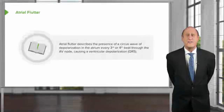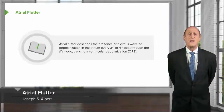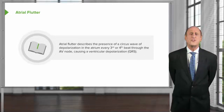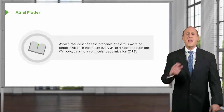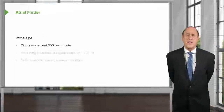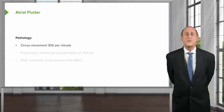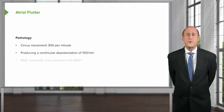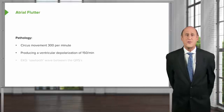Another form of a supraventricular rhythm, which is similar to the one we just saw but slightly different, is called atrial flutter. And again, this is a circus movement of depolarization in the atrium, with often every third or fourth beat getting through the AV node, causing a ventricular depolarization. Let's see an example. Again, it's a circus movement.